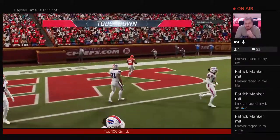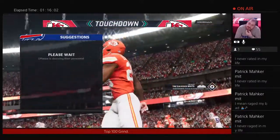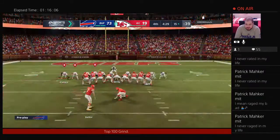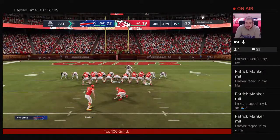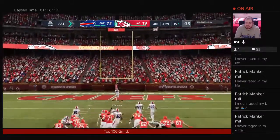And he will take it on in for the Chiefs. Taking it in, he scored. And the Chiefs gain a bit of respectability. The Chiefs gain a little bit of respectability. They're down 53.